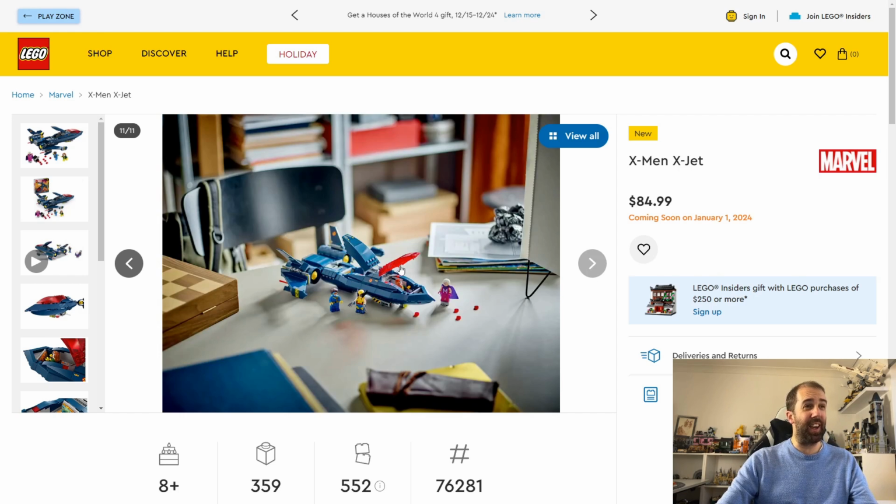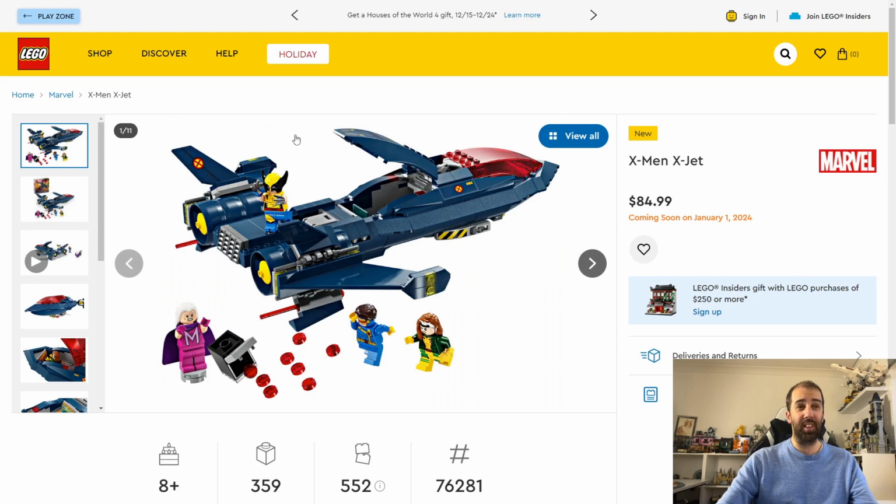As a set, I like it. Don't get me wrong, it's fine, but it's the price. It's like double what it should be. It's just, well, I don't know. I'm just annoyed with Lego for this. It's just ridiculous. I think it's been universally panned by so many people.